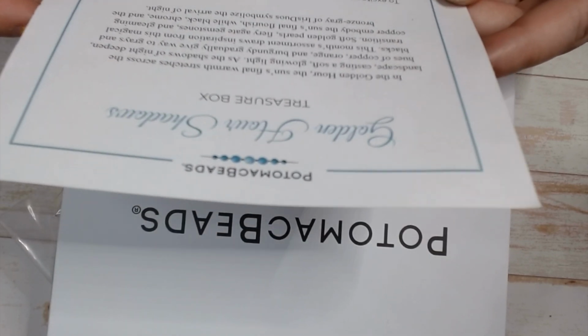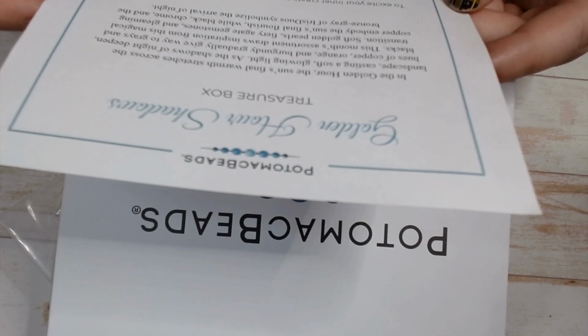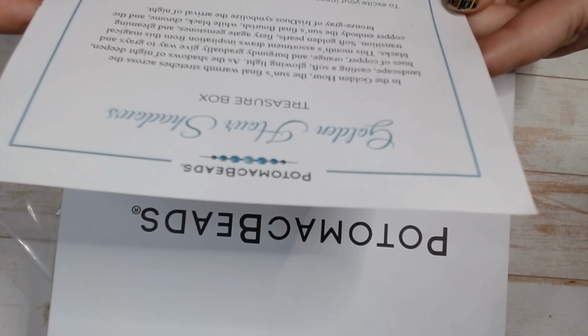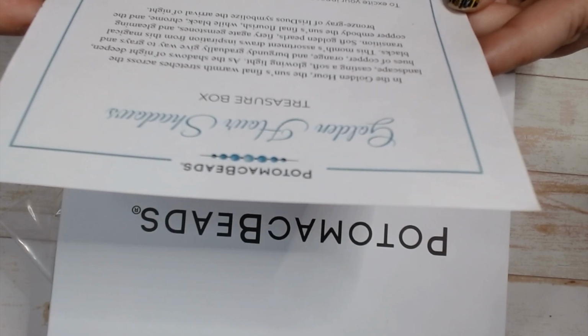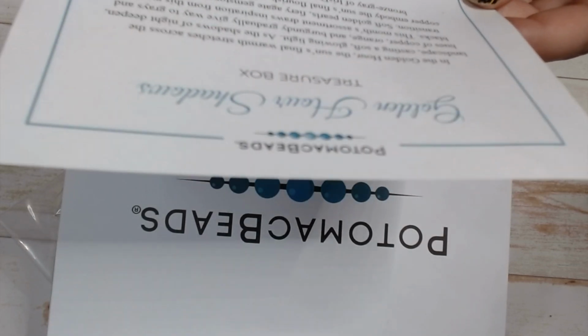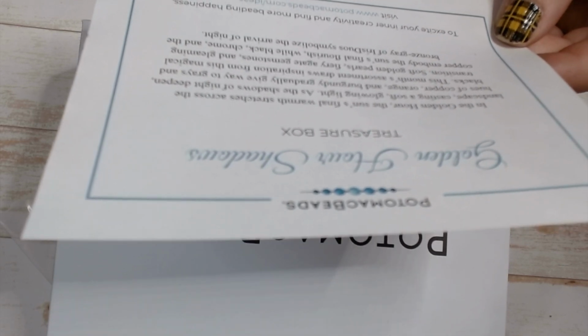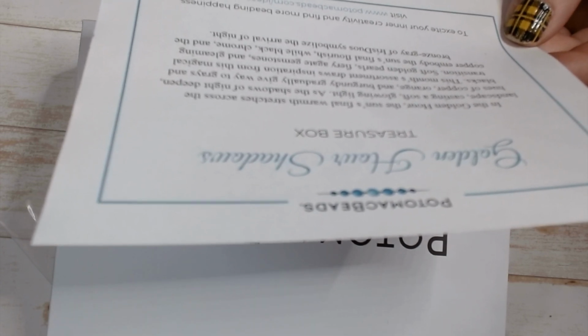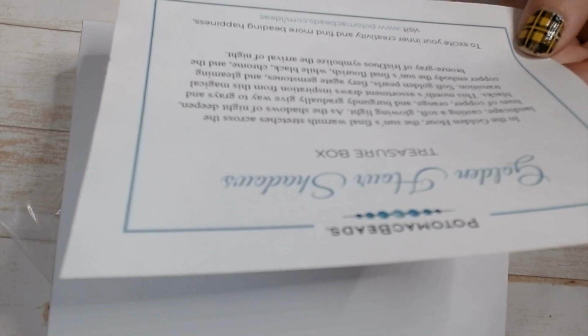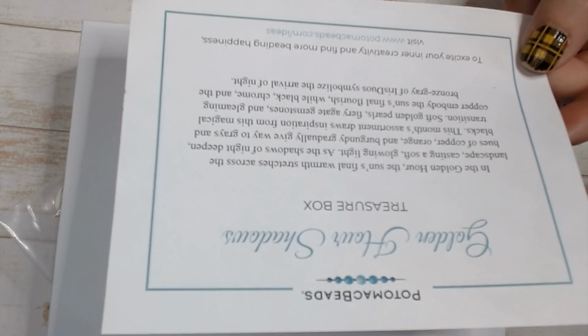In the golden hour, the sun's final warmth stretches across the landscape, casting a soft glowing light. As the shadows of night deepen, hues of copper, orange, and burgundy gradually give way to grays and blacks. This month's assortment draws inspiration from this magical transition. Soft golden pearls, fiery agate gemstones, and gleaming copper embody the sun's final flourish, while black chrome and the bronze gray of iris duo symbolizes the arrival of night.